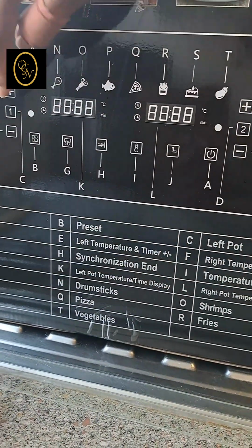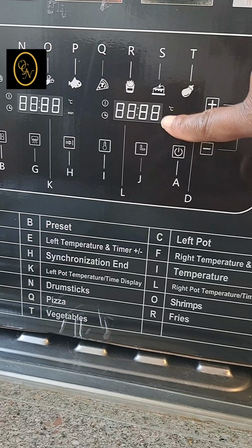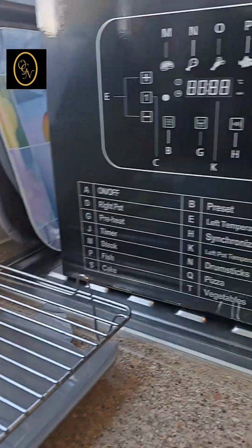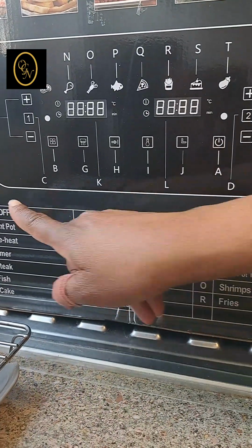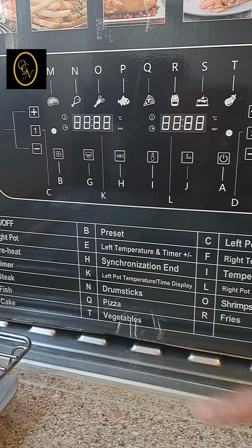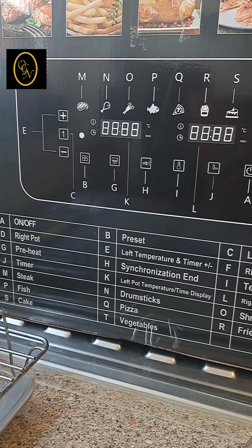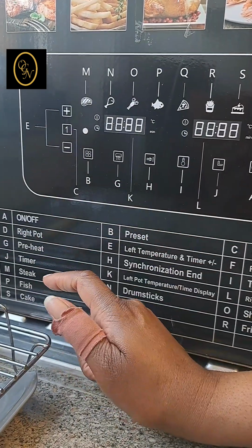And I'm going to figure out, this is plus and minus sign. I'm guessing this is to increase the temperatures. Plus and minus sign to increase and decrease the time that you want to cook it for. These I'm going to have to figure out because they were not in this other air fryer. Oh, it's here. A is on and off. B is the preset, so where's B? So that's B, the preset. So if I wanted to use any of this, I have to press this to use those. And C is for the left port, so where's C? So that's C. C is for left port.